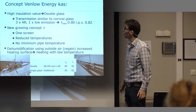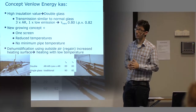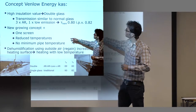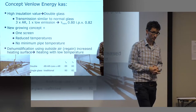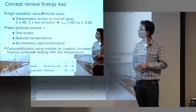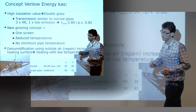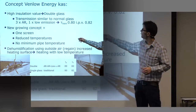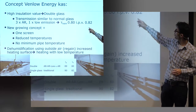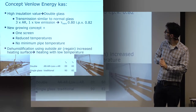So that concept has been incorporated in the Venlo Energy Greenhouse, which has been constructed and is now in operation for the fourth year already. There we have very high insulation, because we are using double glass on top of this greenhouse. And it has a transmission which is similar to normal glass, because we have 3 AR coatings on it, and 1 low emission coating for the energy saving, of course. And then we get a hemispherical transmission of 0.8, whereas with normal classical glass it's 0.82.